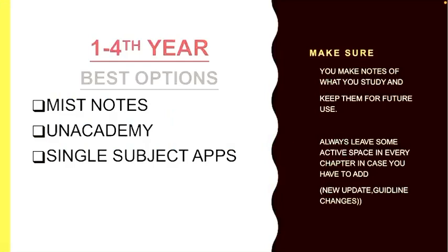So the best option I can tell you, the sources, the best option for your time period is the Mims notes, the Unacademy app, and the single subject apps. The notes are the basic. If you don't know anything, if you feel very fumbled and you don't know where to start from or what to look up, or you don't have anyone to tell you about it, you should go for buying the notes. It's the cheaper version.